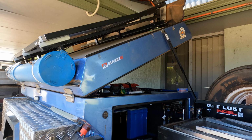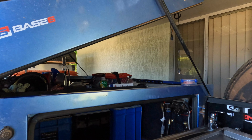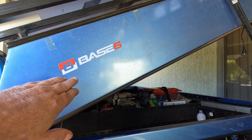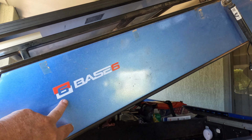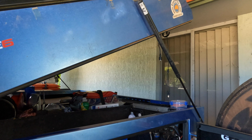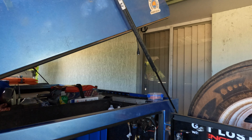Look, I can't say enough about those red LED lights. We got them through Oz LED, okay? Base 6, all right? If you're after some really good red LED lights that don't attract any bugs, we had no bugs. That was brilliant.